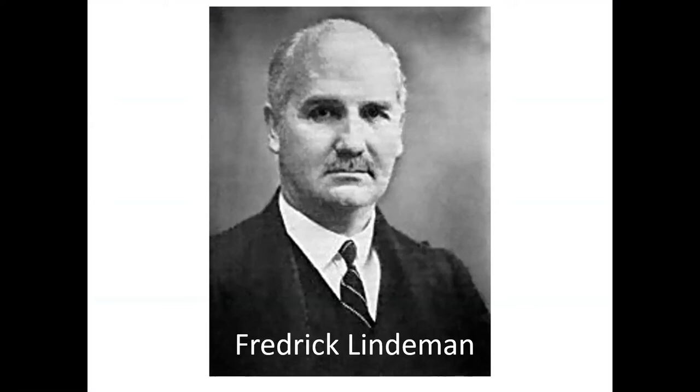And it was him that actually came up with, which is a bit contradictory, the idea of blanket bombing, which they'd done in Dresden. He ultimately became Viscount Cherwell, and he headed up the UK Atomic Energy Authority.